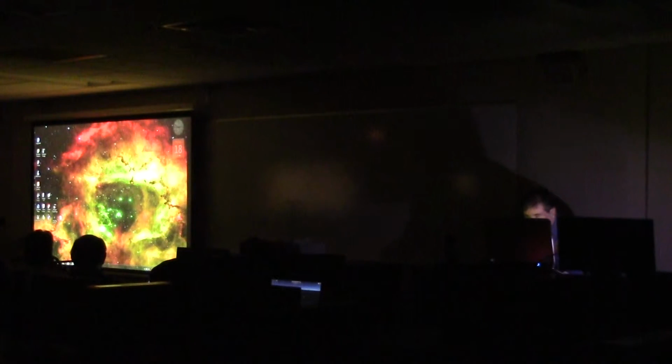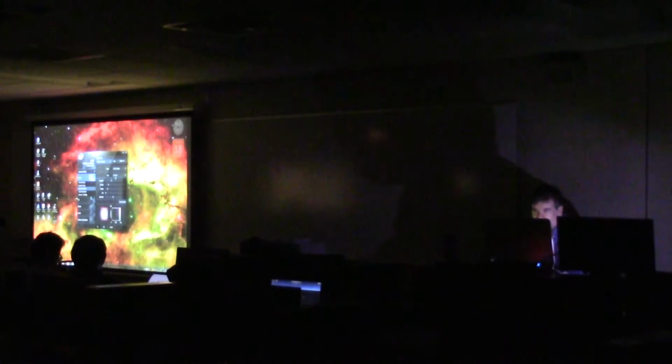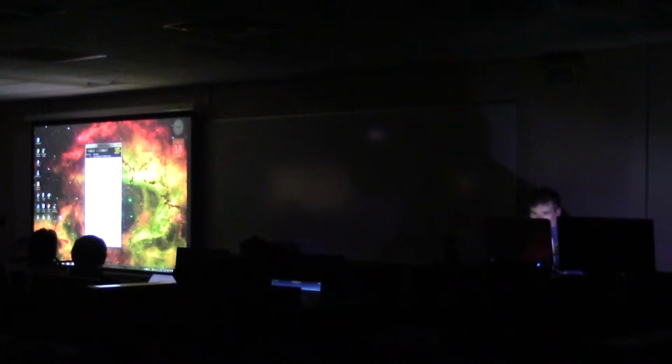So I'm going to make a quick adjustment to the graphics here. And then we'll get into the simulation. What I'm going to do is go in orbit just to show you the lunar module.